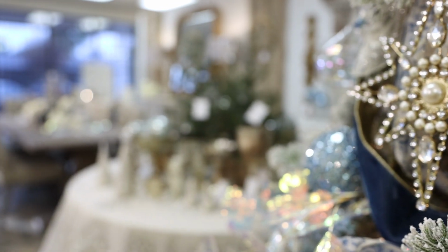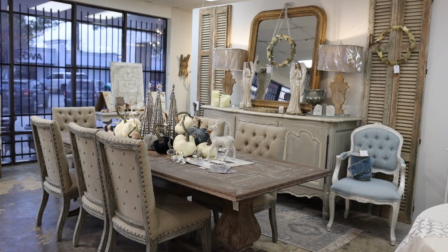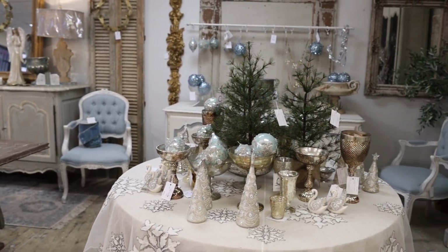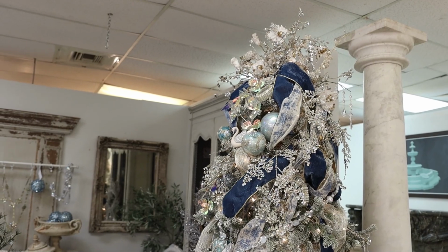I started styling with this colorway in my own home a few years ago, and I often get asked so many questions about how I found the pieces, what are the key things to look for, that I decided to bring it into the shop this year and wanted to share some of my favorite Hallmark pieces with you so you too can love and embrace this color palette. So let's start with the tree first.